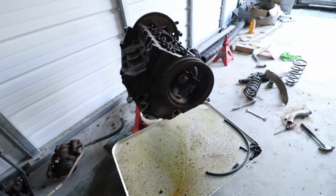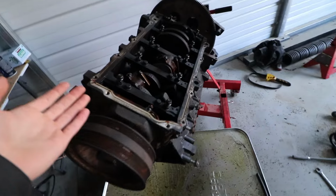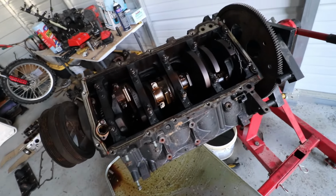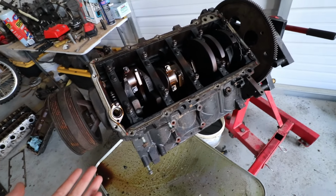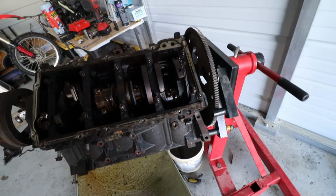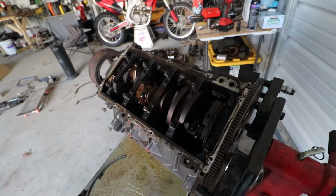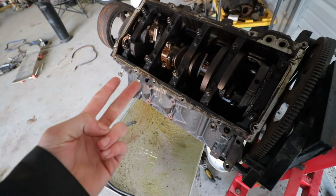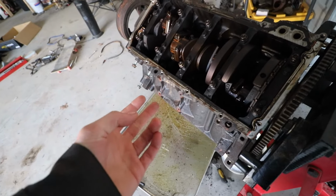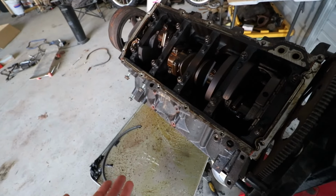But yeah, she came all total, has, I'm told, 98,000 miles on it, which kind of seems like it because it's not in that bad a shape. It's actually in really good shape. It's got great compression, great ring gaps, and honestly, it wasn't leaking any oil.